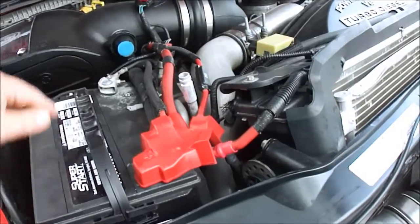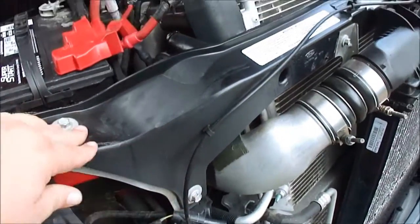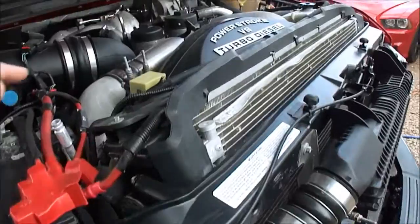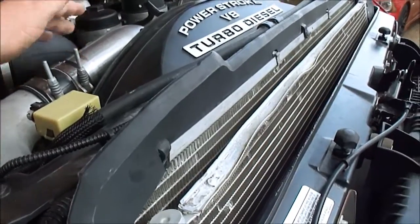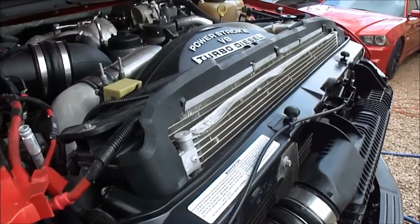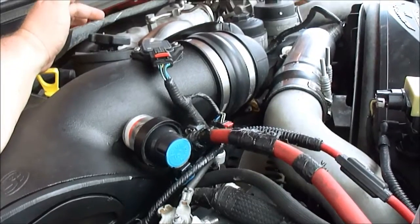Good set of batteries. Got a high flow intake. You can see from these impact marks on the core support bolts, that means the radiator's been replaced, so that's been taken care of. That radiator recall on these, so no worries there. Got a high flow intake elbow, knocks about 100 degrees off your exhaust temperatures. The EGR cooler's been deleted. Main thing I want to show you, you can see there's no blow by.